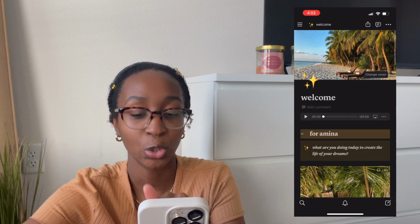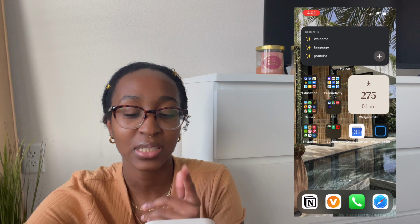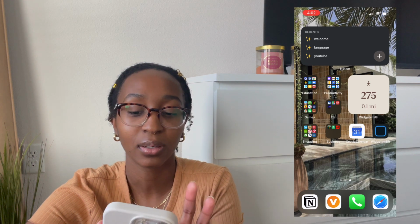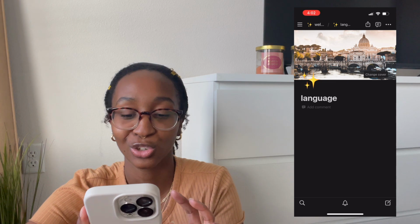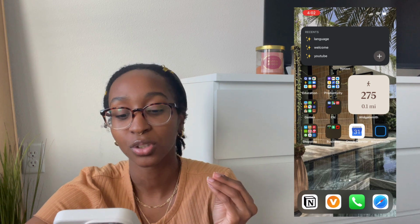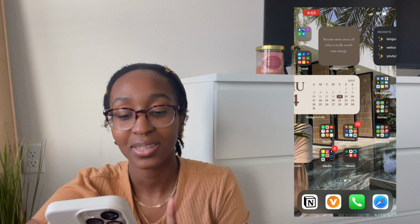And yeah, so everything here is on that Notion or that widget above, which has my welcome page, language, YouTube. It just shows up my recent things that I clicked on, so it's just nice. So if I want to click on something really quickly, like language, then it just shows up. But like I said, this page is under construction. Then I have Vivint, which is a home security that you can check to turn on and off your alarm, check the cameras, everything. Then at the bottom also have my phones, and then Safari. But yeah, I think that's all.